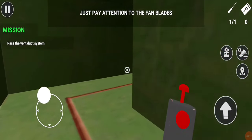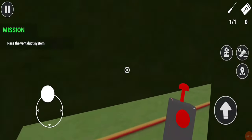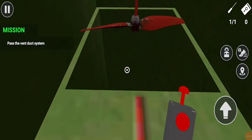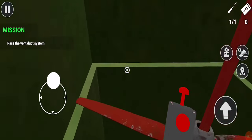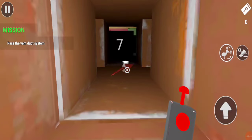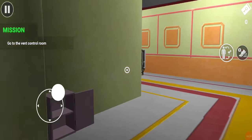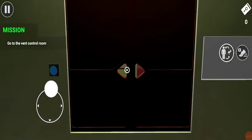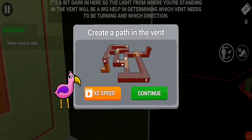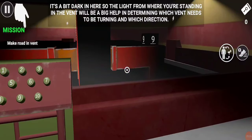Just pay attention to the fan blades. It's a bit dark in here, so the light from where you're standing in the vent will be a big help in determining which vent needs to be turned and which direction.